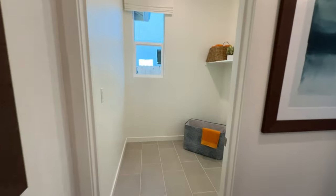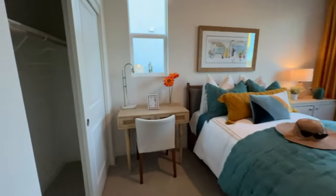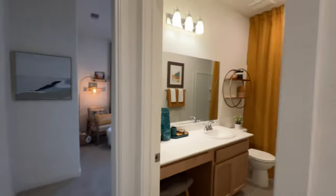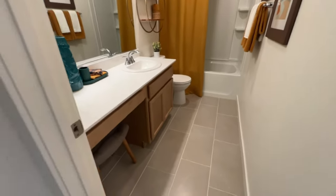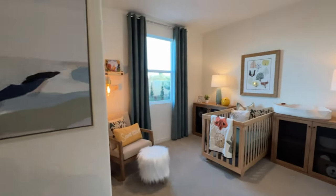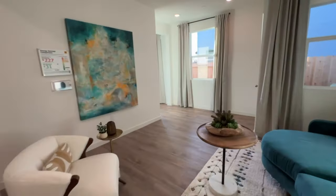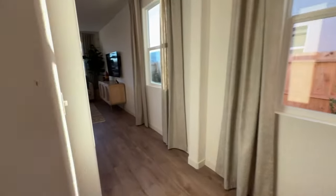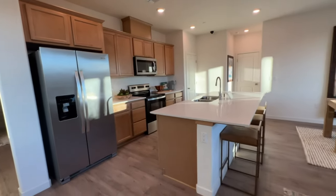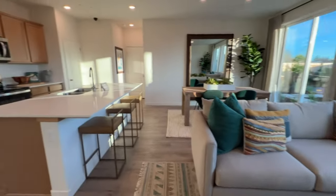Over here, you have your laundry room. You have a bedroom. You have your bathroom. And just so you know, this vanity area right here is standard. And here is another bedroom. All right, so this is the main part of the house. So you have your kitchen with lots of cabinets, a big island, your family room, and your dining area.